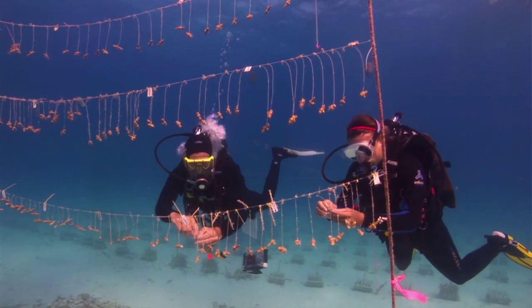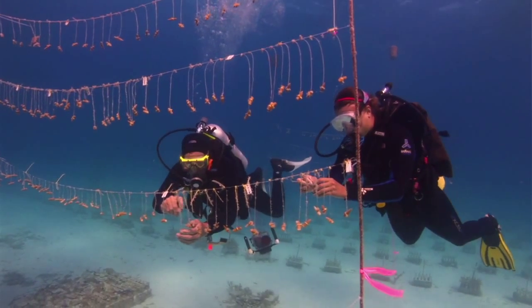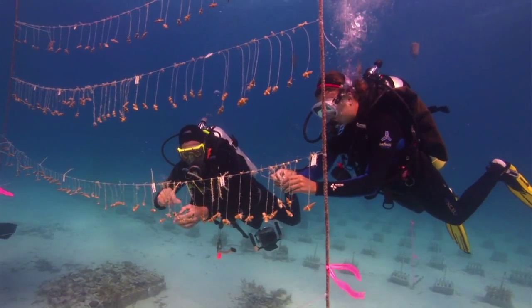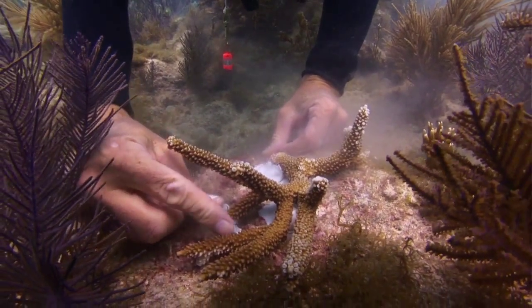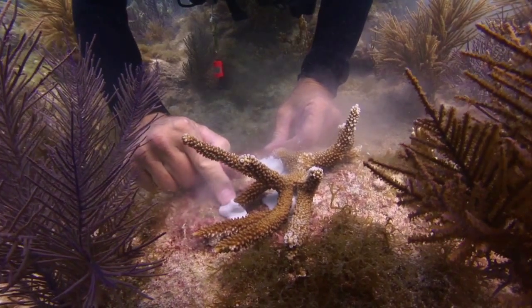This is a lot like gardening. The corals are branching corals, so they grow in long arms, and we prune the arms and plant the little pieces that we cut off the arms, and the rest of the colony that's living there does fine. And their strategy seems to be paying off.